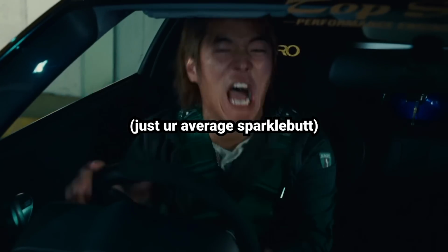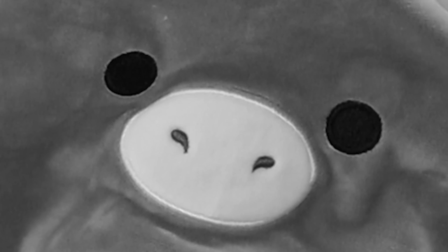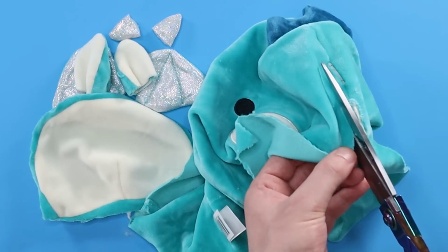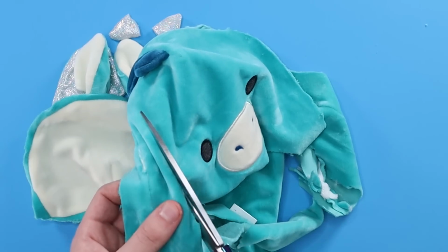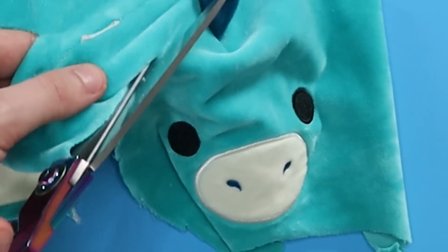For any sparklebutts concerned about Tatiana, rest assured, she's long dead at this point. So she can't feel any pain. I feel like it would be cool to make a hat out of her face, or maybe it'll just look cursed. Either way, it'll be amusing for me. I don't know how to make a hat, but we don't have to worry about that quite yet. We'll cross that bridge together when it comes.